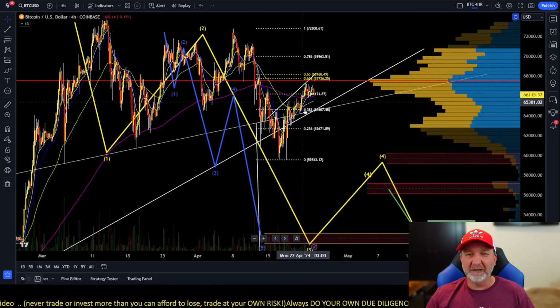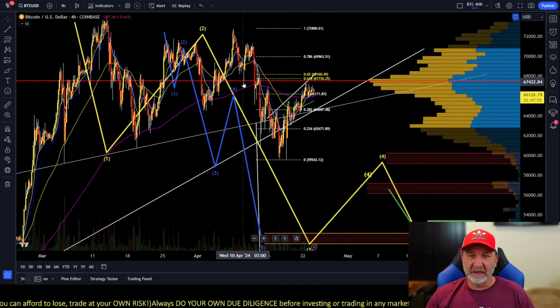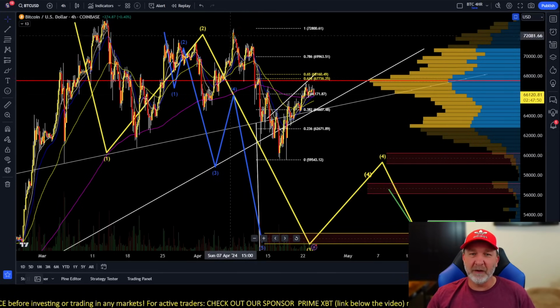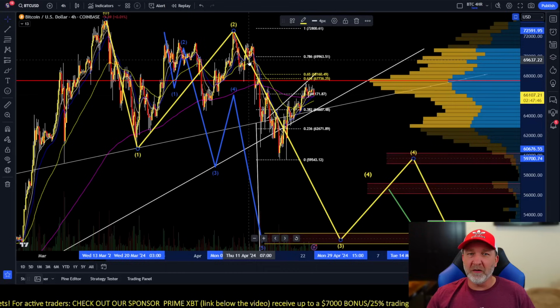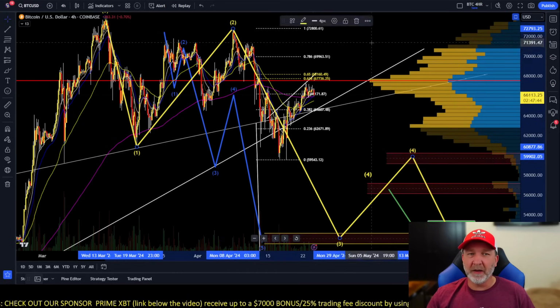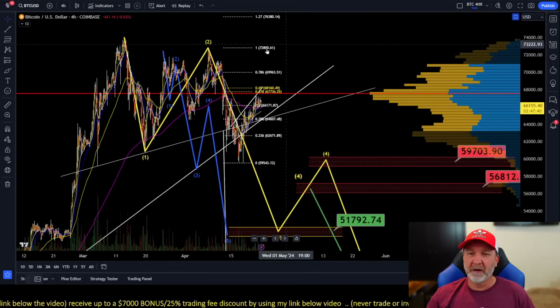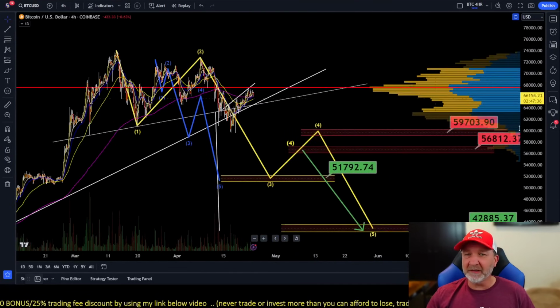But it does seem like we are heading towards the downside, of course, unless we break the bottom of wave 2 again, which is 67,500. That would invalidate this smaller count. Does it invalidate the bigger count? No. Of course, unless we break the high, and then we look at that Wyckoff method, right? But this is still what I'm looking for.